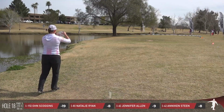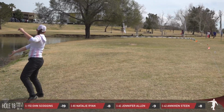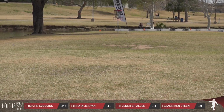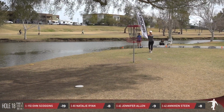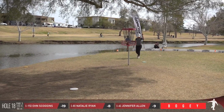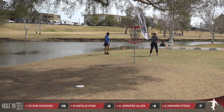Ohn thinking she got away with one there. Yep. Natalie trying to get up and down. That was a long run for it, but it's going to land nice and quiet. Get a nice easy tap from there. Nice. And the best she can do after the OB is the bogey by Anniken. She's going to be at 7 under.